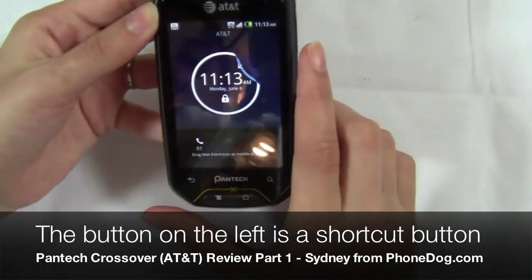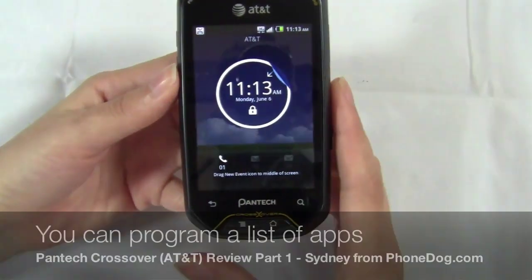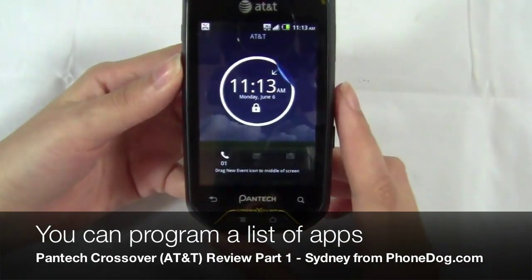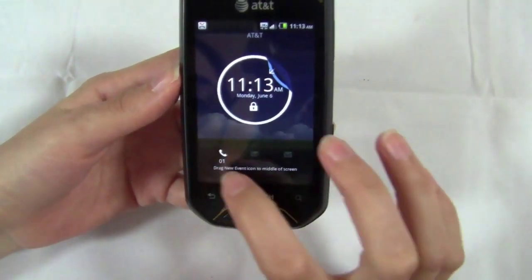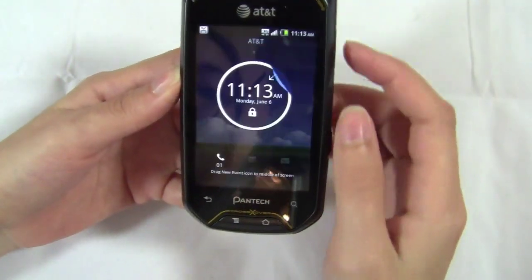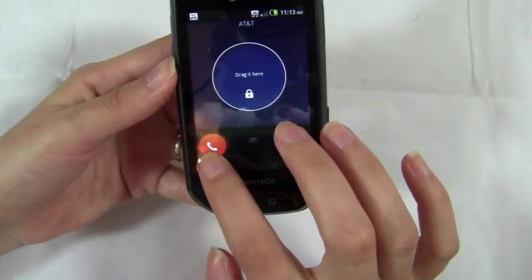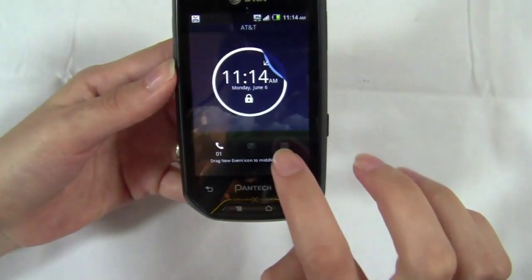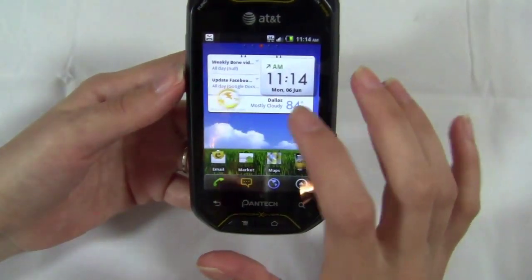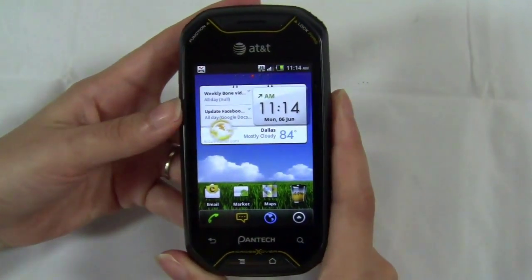And while I'm here in the unlock screen, you can see what the unlock screen looks like. Again, Pantech's custom UI. So you swipe down to unlock it. But they also have sort of this HTC Sense style where it says drag new event icon to middle of screen. So say I have a missed call, I can drag it and then it'll automatically go to my dialer to that missed call. If I had a new text message, I could drag it to the center and it would automatically go to that message so I could respond to it. So again, a nice feature there that Pantech has added. They did a good job with that.